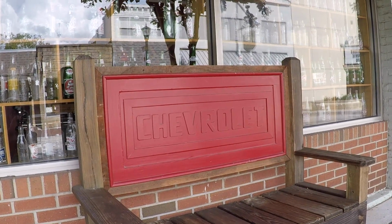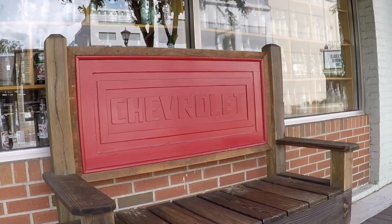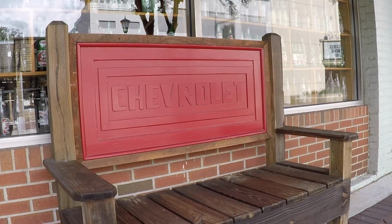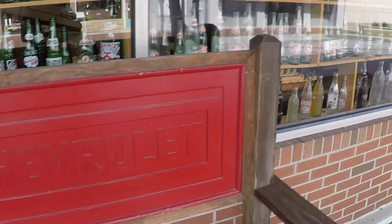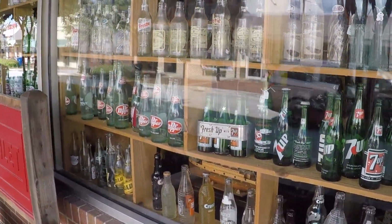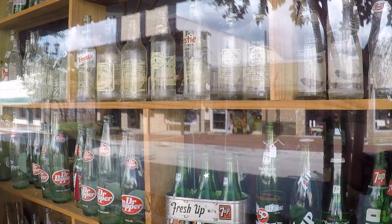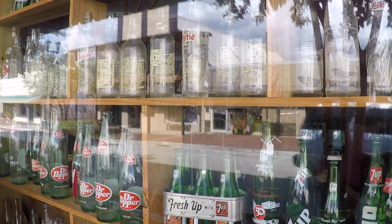I'm pretty sure that's not a real pickup truck tailgate because it's kind of small. Usually they're a bit wider than that. So I want to say it's probably a faux truck tailgate. But it is kind of cool looking nonetheless. And then over here, I don't know if I'm going to be able to get a good shot of it because of all the reflection off the window glass, but I really like these antique 7-Up bottles here with the Fresh Up with 7-Up metal 6-pack carrier.